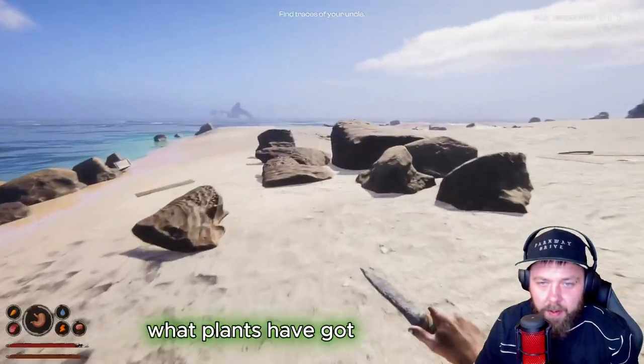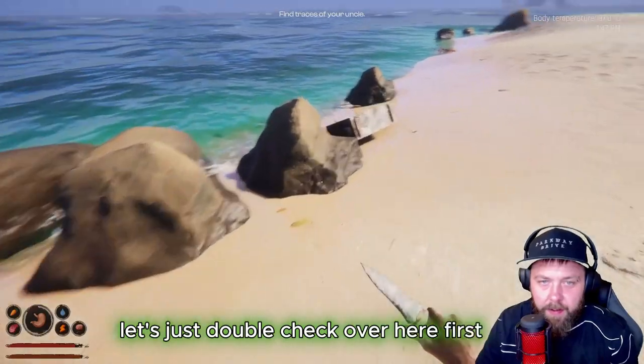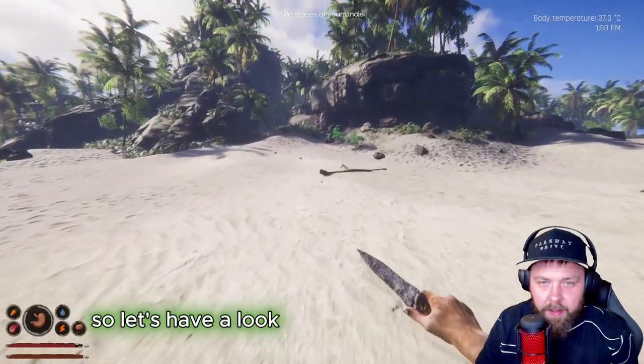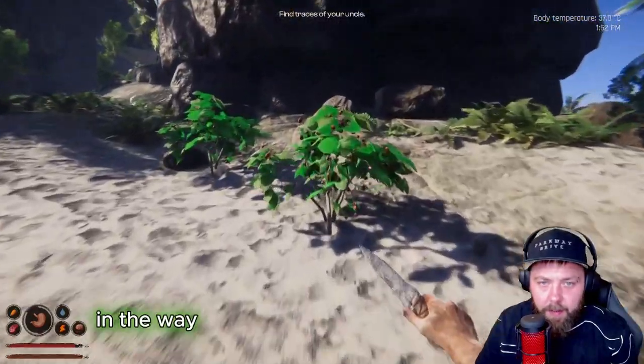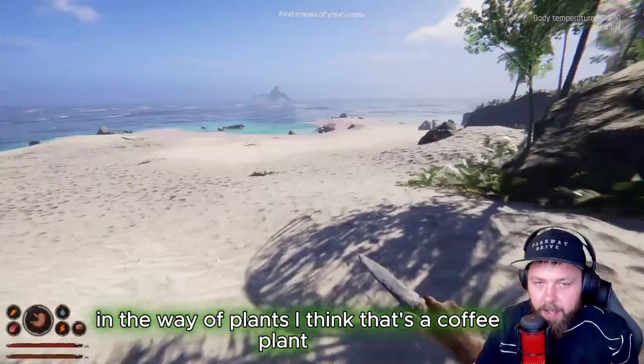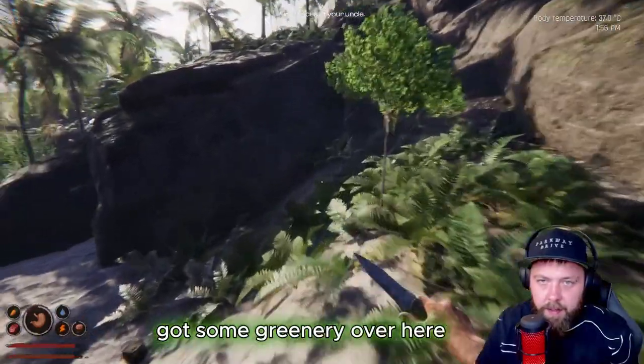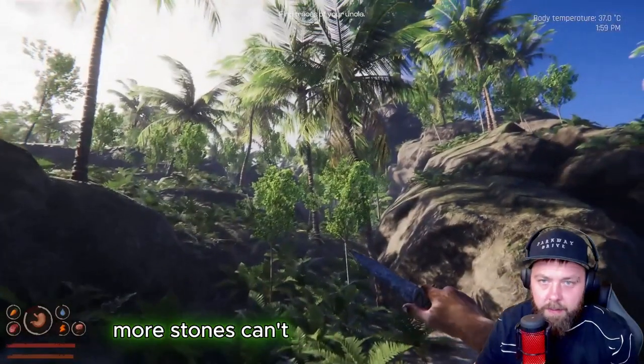What plants have we got over here? Let's just double check over here first, make sure we're not missing anything. Damaged air conditioner. Okay, so let's have a look and see what we have over here in the way of plants. I think that's a coffee plant. Okay, so we've got some coffee beans already, so that's fine. Got some greenery over here, more stones. Can't see much over here.